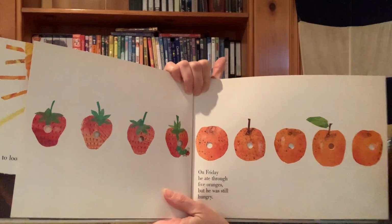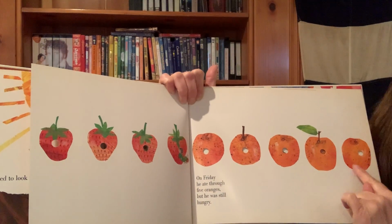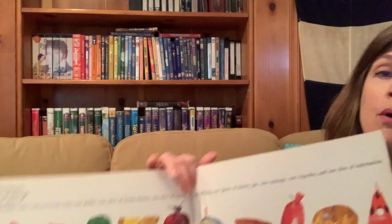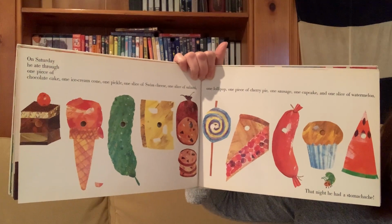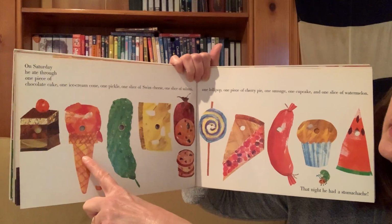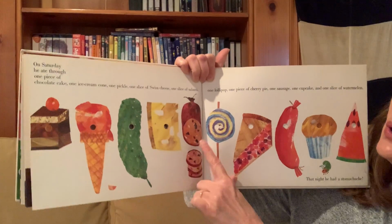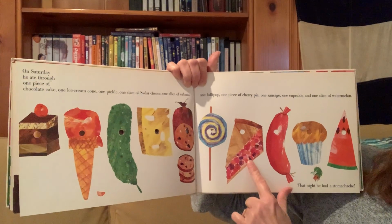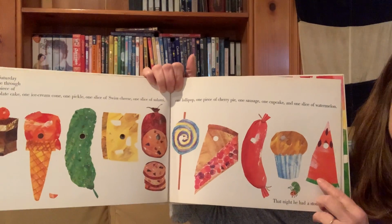On Friday, he ate through 5 oranges. 1, 2, 3, 4, 5. But he was still hungry. I don't think I'd be hungry if I ate all that. Let's see about more. Oh my gosh. On Saturday, he ate through 1 piece of chocolate cake, 1 ice cream cone, 1 pickle, 1 slice of Swiss cheese, 1 slice of salami, 1 lollipop, 1 piece of cherry pie, 1 sausage, 1 cupcake, and 1 slice of watermelon.